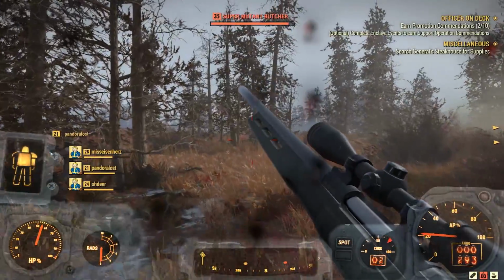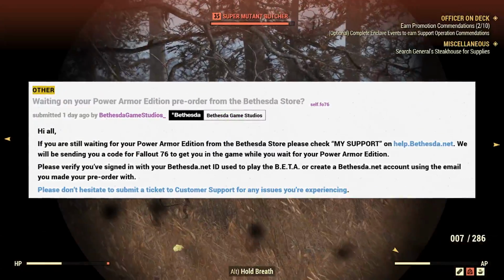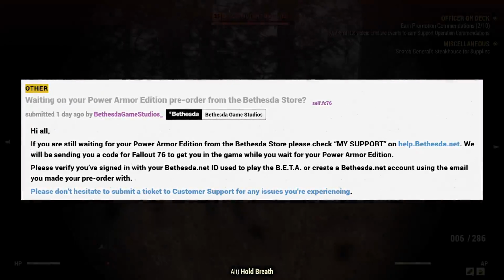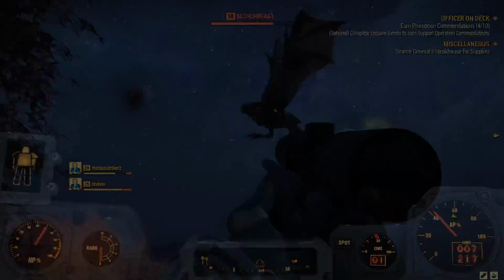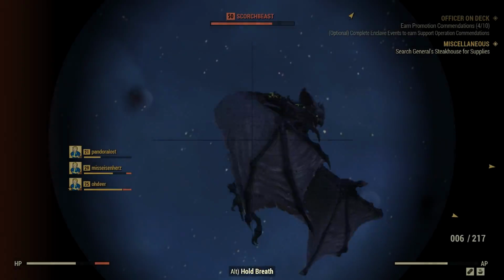Outside of that, one other piece of news, if you still don't have your Power Armor Edition, Bethesda is actually going to be sending out codes. This is a couple days old at this point, but I figure if some of you still are unable to play the game, basically you have to submit a ticket with their support, or you can contact them through other means. I'll have a link to it down below. I figure I'd just mention it in this video in case you still are waiting.